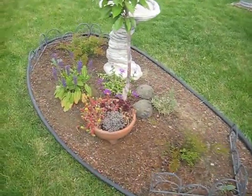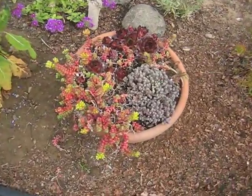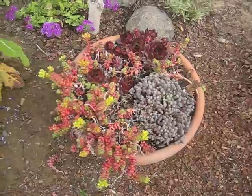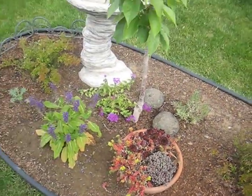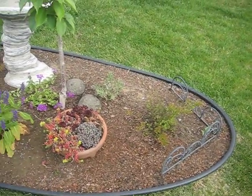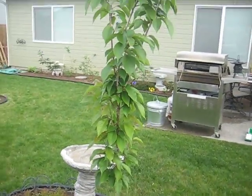And we made a little succulent bowl here. It's starting to bloom. Looking pretty good. Planted a few more things in this flower bed here. Another flowering cherry right here.